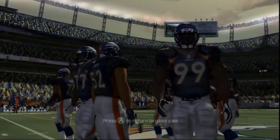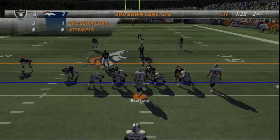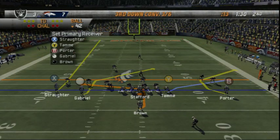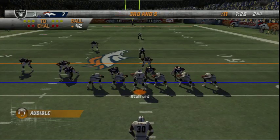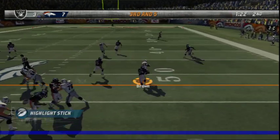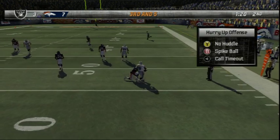Third and 5 coming up. As they get ready for this third down play, we'll take a look at how they've done today. They've done very well on third down to this point. Here we come. Watch the snap down. 58 gives the ball off. Ferguson makes the play at the 49.